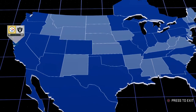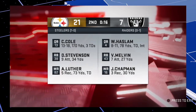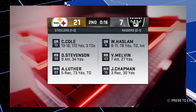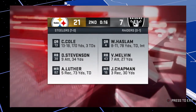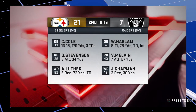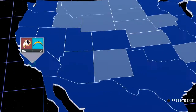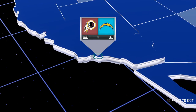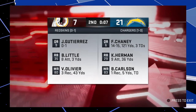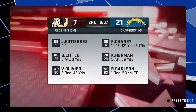Next, we'll move from SoCal to NorCal as we head up to check on the Raiders at home in Oakland. And you can see they trail in that matchup against the Pittsburgh Steelers. The Steelers were winners last week, so they're trying to start their campaign at 2-0. Lastly, let's check on one final game for you, and they have the lead over the visiting Washington Redskins. The Chargers were winners last week. They're looking to get to 2-0, and they lead at home.